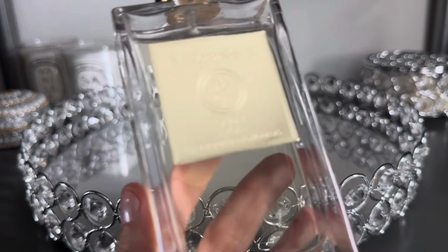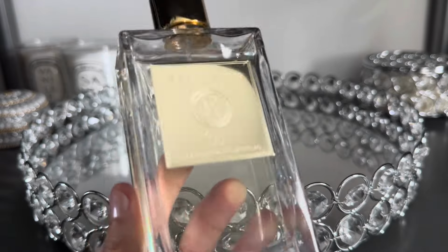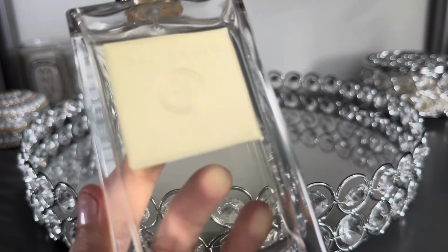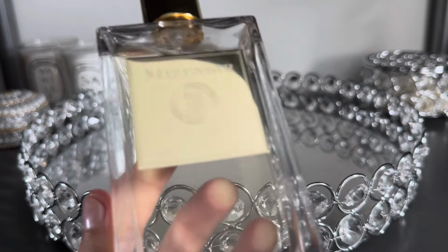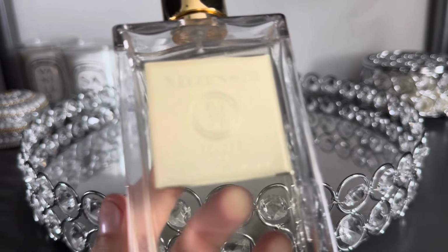My last fragrance from the month of June is Poudre d'Or from Mise en Cire. This is a really beautiful, powdery, floral fragrance that is really warm. There's something almost solar about this fragrance. It's just inviting, comforting, warm, and perfect for relaxation and comfort in the summertime months.